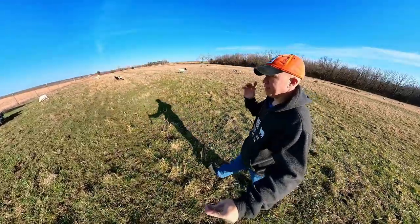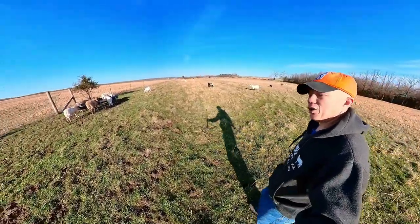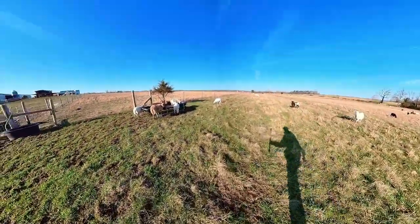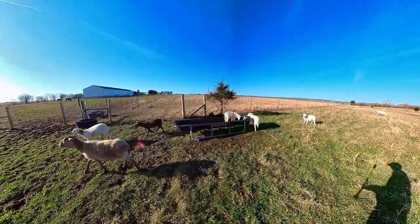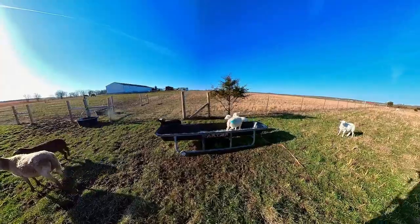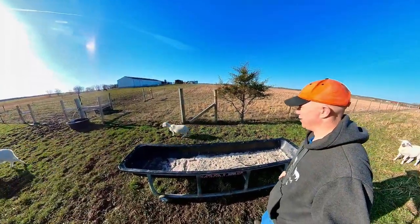But this is their mineral setup. And fun fact, this is the only residual cost, meaning that every day that they're on pasture, this costs me money. Get out of there. Once you're, well, I bet you that didn't feel good.